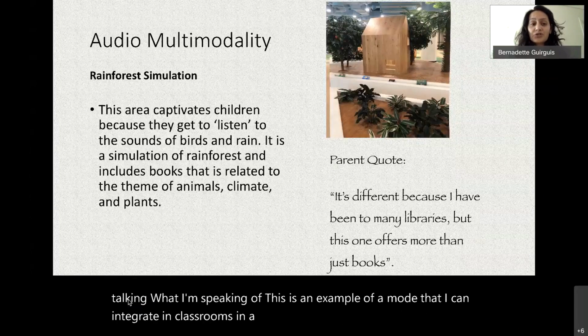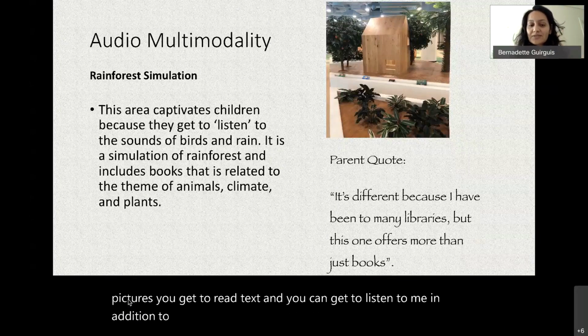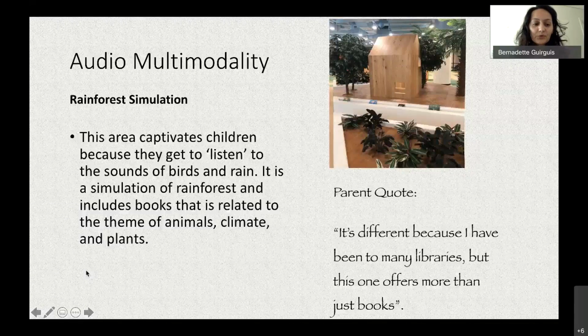You get to see pictures, you get to read text, and you get to listen to me in addition to reading what I'm saying. So this is an example of multimodality. So you get to know what we mean here. Moving on to the next slide.